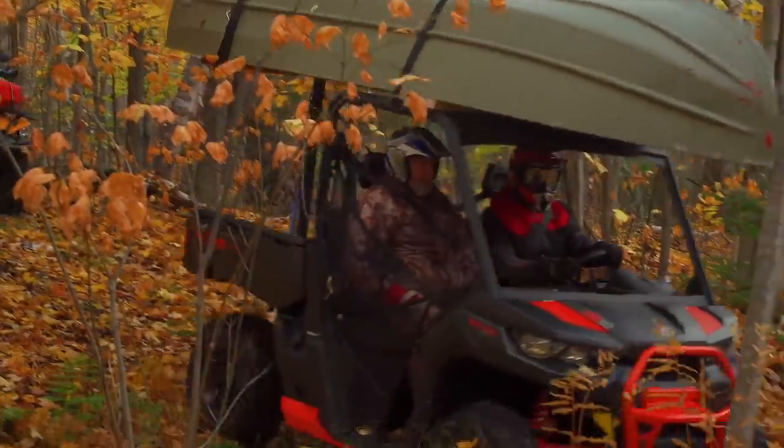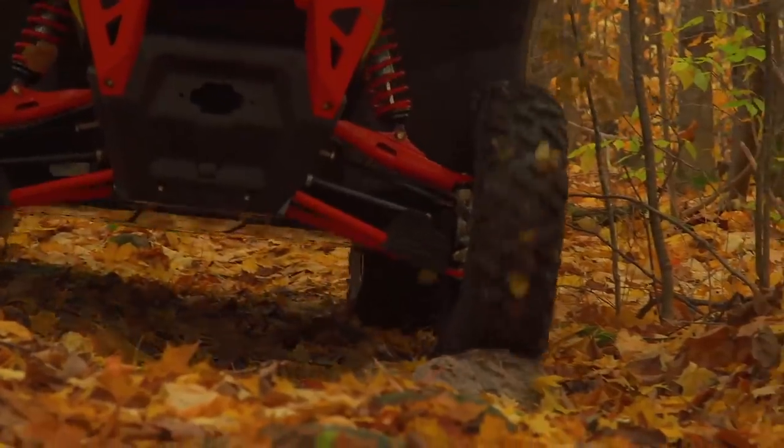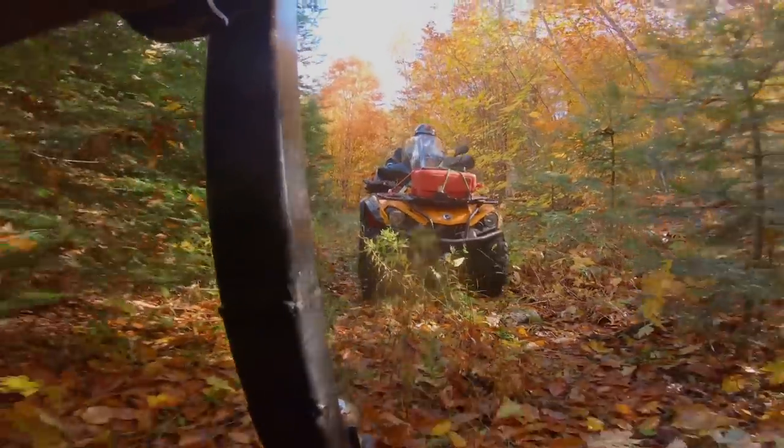If I was going to do a lot of backcountry fishing where you can't really pull a trailer, and that's important to know, can you pull a trailer in? No, you can't. Guess what? This Defender, wow, it just blew me away today. And I'll tell you what, I can't say enough about how well that piece of equipment worked today.